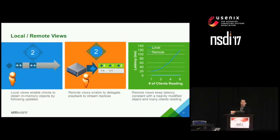So in vCorfu, clients can choose to either have local views or remote views on objects. Local views are basically traditional state machine replicated objects, much like in Tango. Clients follow updates on the stream and play these updates back against in-memory state. Now, materialized streams enable a new kind of view. The remote view enables clients to delegate playback to stream replicas. In practice, we implement this using Java's remote class loading features. And this enables clients to get the state of an object without playing back the object locally.